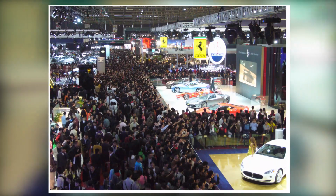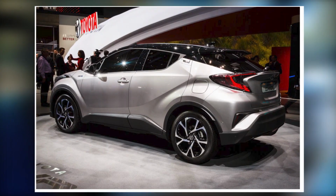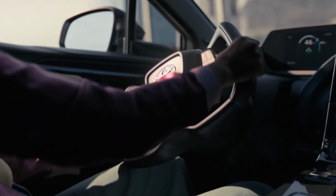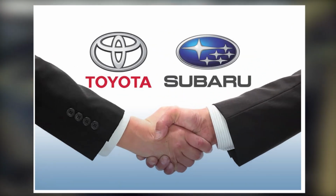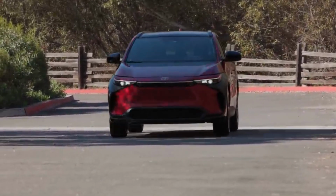The Toyota BZ4X will be the first car to be built on the new e-TNGA platform developed by Toyota. The BZ4X, which was unveiled at the Shanghai Auto Show, appears to be around the same size as Toyota's subcompact CHR crossover. The BZ4X is also the first completely electrified vehicle to be created under Toyota and Subaru's extended partnership, since it is built on Toyota's electric architecture and has Subaru's incredible all-wheel drive capabilities.